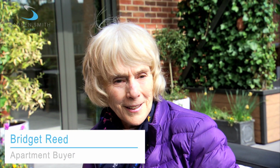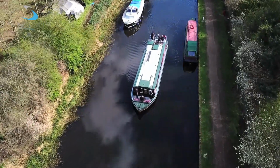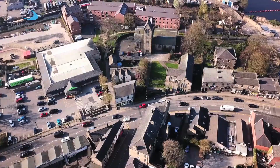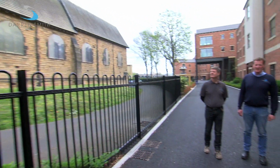What about the location, Bridget? I think it's wonderful because we're right on the side of the canal, watching the boats go up and down. We've got easy access to the town for the shops and things. Don't have to rely on buses. We can get to the station in 5 minutes because we've got children that live in London, so it's absolutely ideal for us.